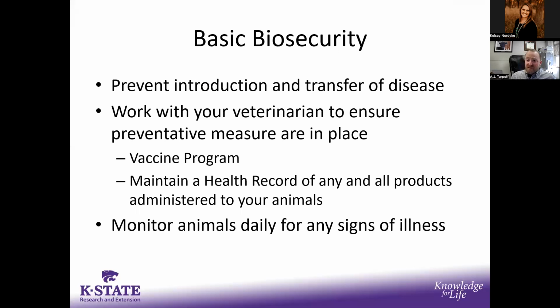But before we get to some of the critical parts, cattle health really starts with having a plan. And I think that plan starts at the term is biosecurity. And biosecurity is really just protecting our animals, protecting our herds from any introduction of disease. And introduction of illness can come in from a lot of different places, but it all starts with having that plan and working with your local veterinarian.